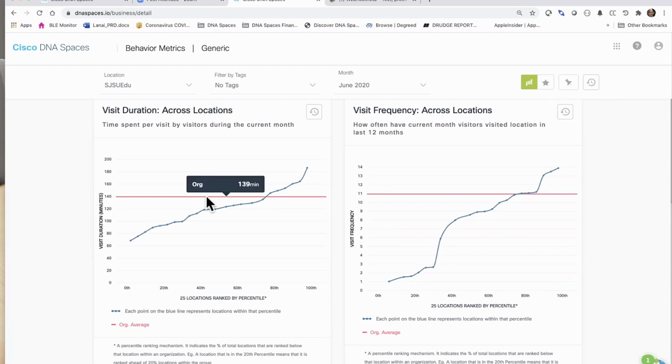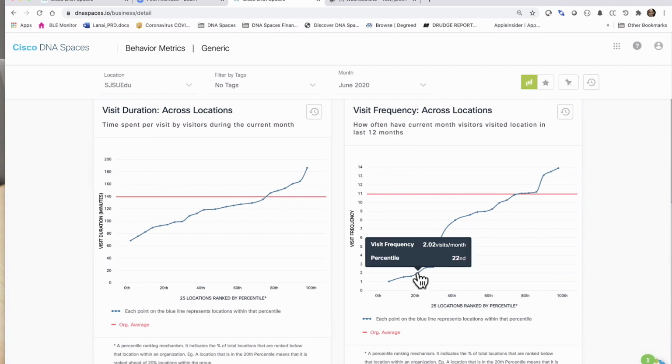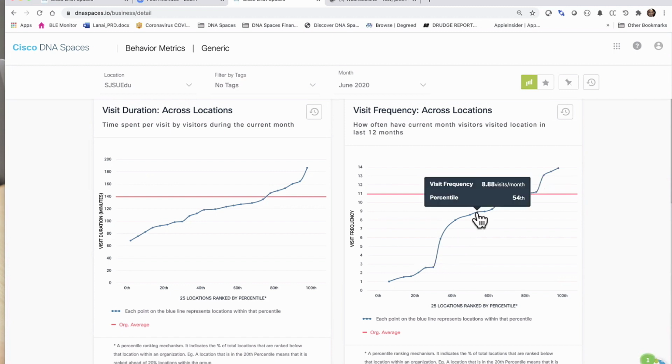You can hover over the red line and see my organizational average for the month of June is 139 minutes. And the frequency is about 10 visits per month. Then you can hover on any individual bullet point to see what my percentile is as I move up that rank. So more than about 50% of my sites have 8.8 visits per month.